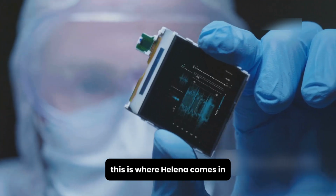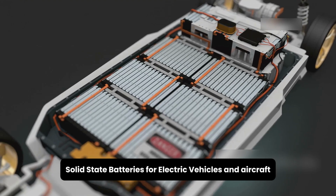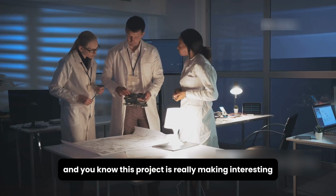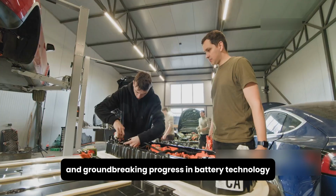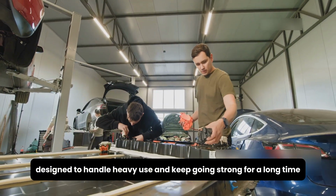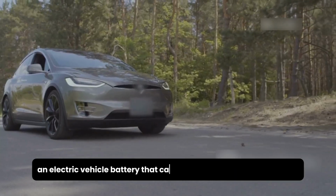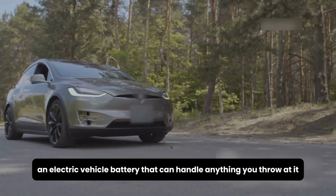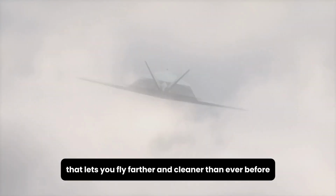This is where Helena comes in. Helena stands for Halide Solid-State Batteries for Electric Vehicles and Aircraft. And this project is really making interesting and groundbreaking progress in battery technology. They're basically building superpowered batteries, designed to handle heavy use, and keep going strong for a long time. Imagine, just for a moment, an electric vehicle battery that can handle anything you throw at it. Or, an airplane battery that lets you fly farther and cleaner than ever before.